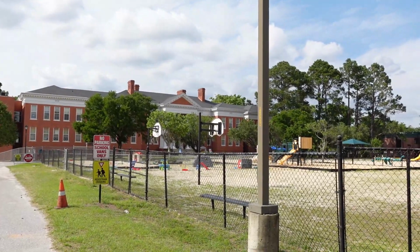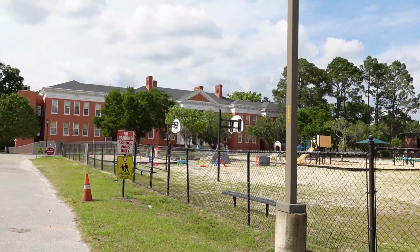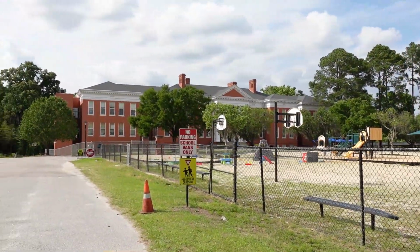This is the St. John's Elementary School. It was founded in 1818, but I do not believe it was in this building.